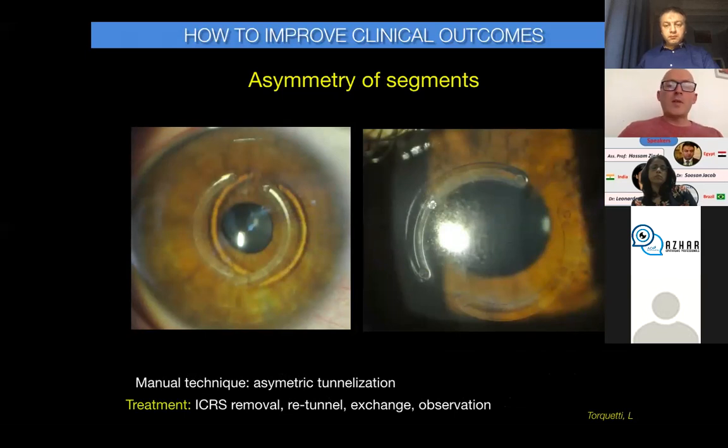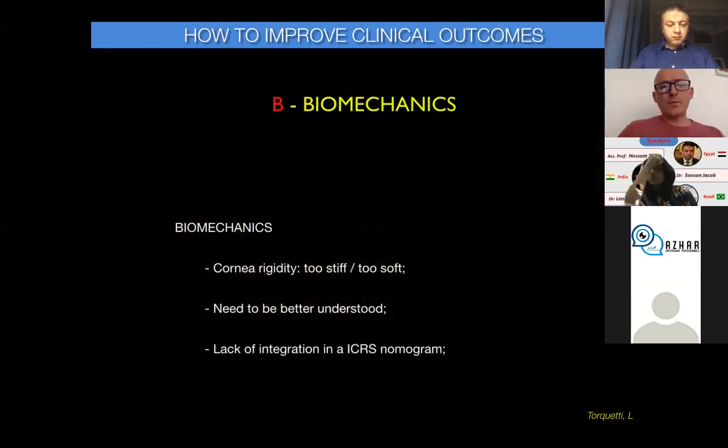And the other type of asymmetry is the asymmetry seen with the manual technique. Today with the femtosecond laser, we don't see this type of asymmetry anymore, but it should always be avoided with the manual technique. The B stands for biomechanics. Biomechanics, the corneal rigidity, can be too stiff or too soft.